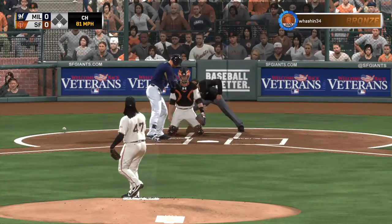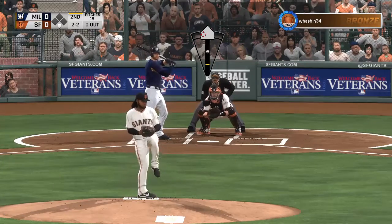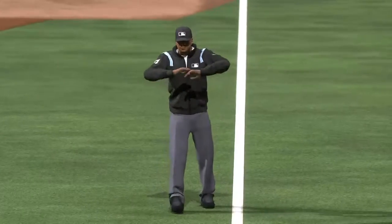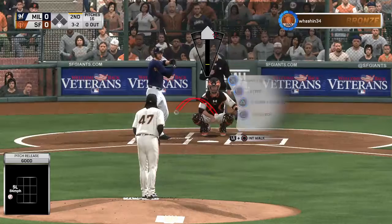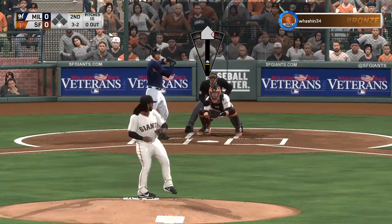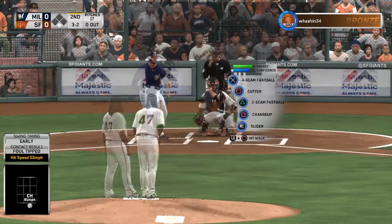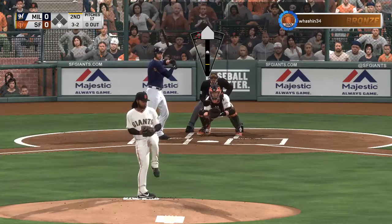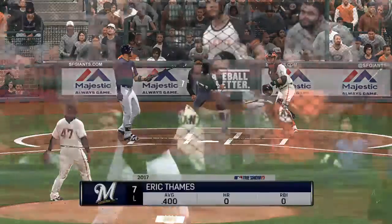And a changeup here, but that's taken low in the dirt for a ball. Into the windup. Here comes the 2-2 pitch. And he tried to hold up that time. We'll get an appeal down to third, and no swing. It's ball 3. Now he gets on top of one here and chops it foul right at home plate. And he takes strike 3 called on the fastball.